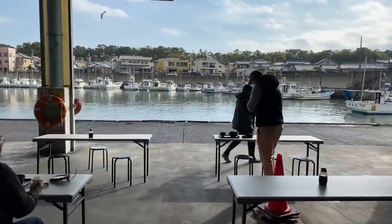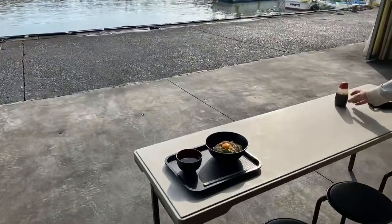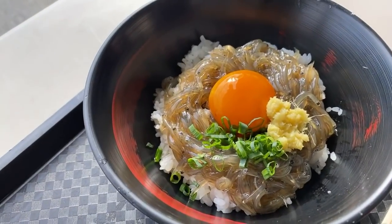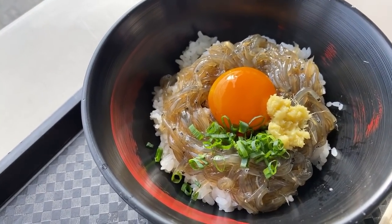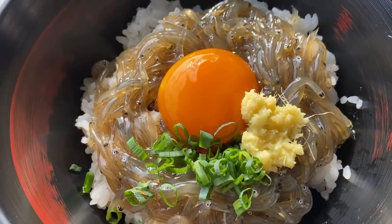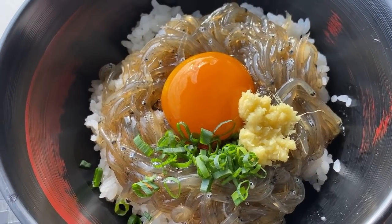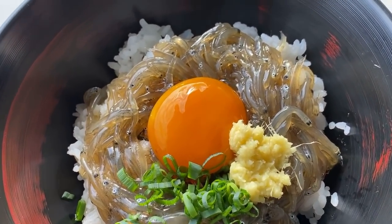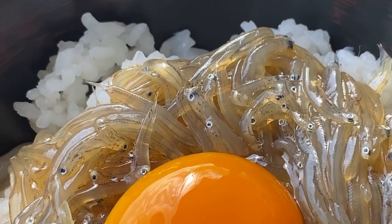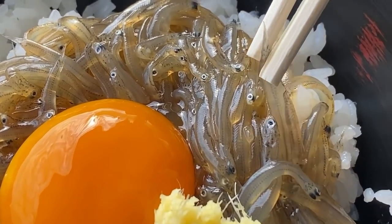So we've ordered one, which is the thumbnail that we took here. This is shirasu, right? Shirasu, yeah. Raw egg on the top, a bit of negi, some chopped spring onion, and ginger. That looks so delicious. Yeah. You can see the eyes. Some people might be creeped out by it, but I have to tell you, if you can put your feelings aside, you will find some deliciousness in there.